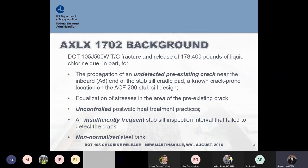At the time the tank was constructed in 1979, there were no rules mandating the use of normalized tank car shell steel, which came out in 1989. So at that time, tank cars were free to be manufactured from the non-normalized TC-128 used in this car.